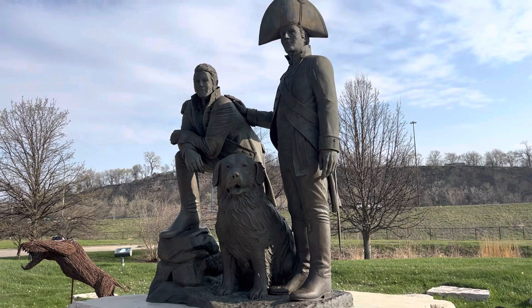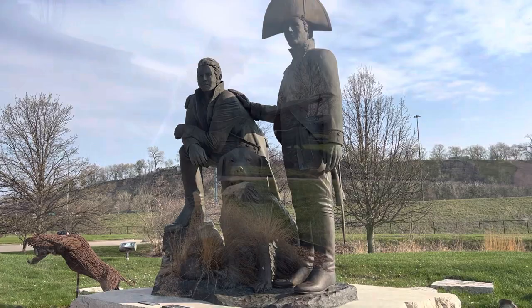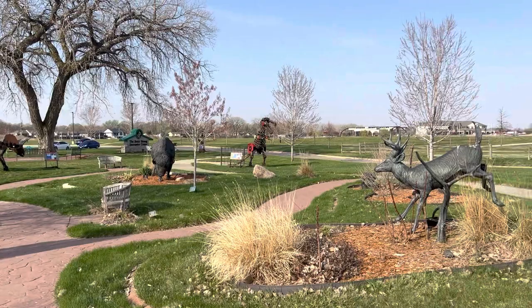Come along with me. This statue looks very familiar to me. There's one that's almost the exact replica in St. Charles, Missouri. It's a classic example of Lewis and Clark and Seaman. Here we have a fun little walkway depicting some of the animals that the Lewis and Clark expedition saw for the first time. There's also some dinosaurs that are depicted.